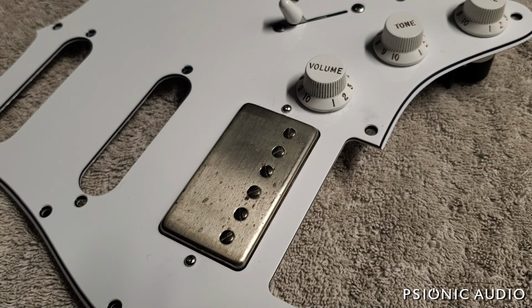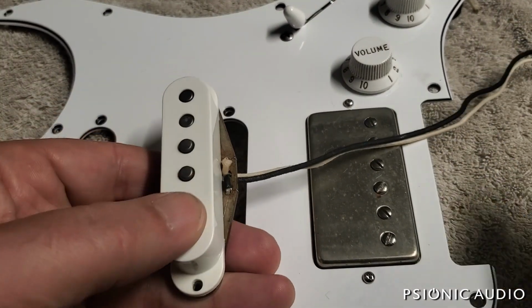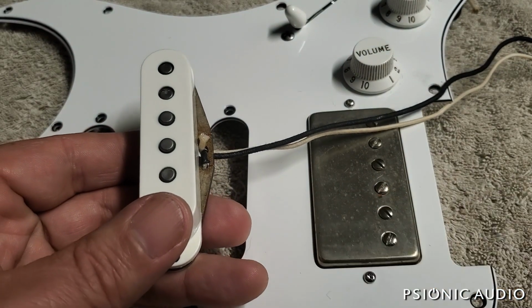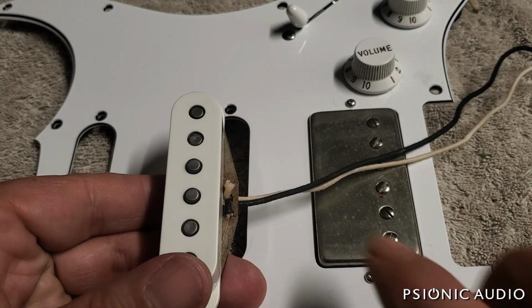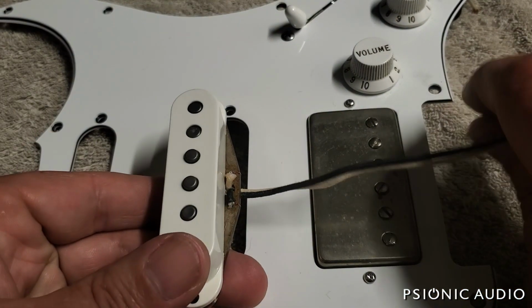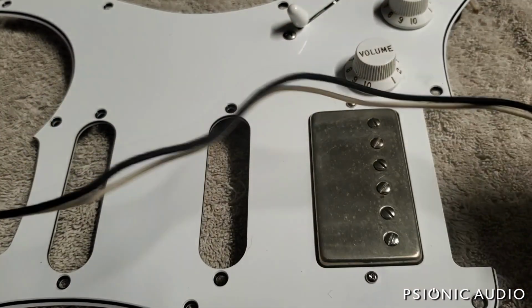Anyway, I just verified with the meter. This is a 5.8K. This is an 8.88K. And with the meter, I verified, I think, the polarity. So they should be in phase with each other. But I'm going to confirm that before I trim any of these wires down.